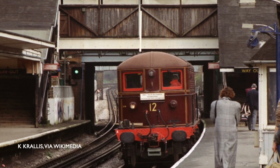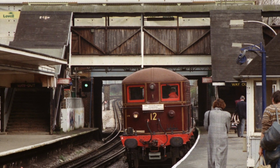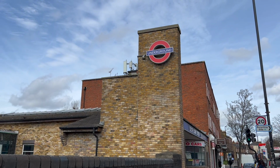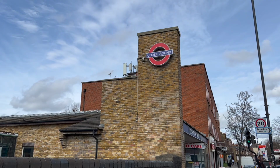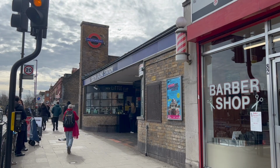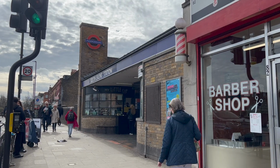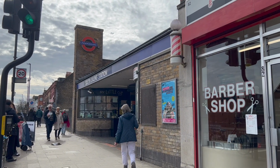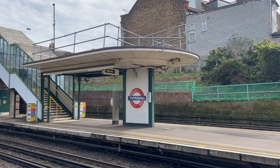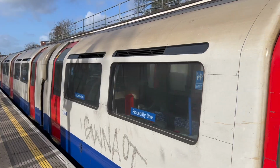Still, the station wasn't rebuilt. Decades passed with what should have been only a temporary shelter at the front. Eventually, in 1988, it was decided to do something about it. A new building was constructed in brick, which was a sort of miniaturized version of a Charles Holden station. I rather like it. The westbound platform was given a shelter, which again was a miniaturized version of a Charles Holden design. It's all rather cute.